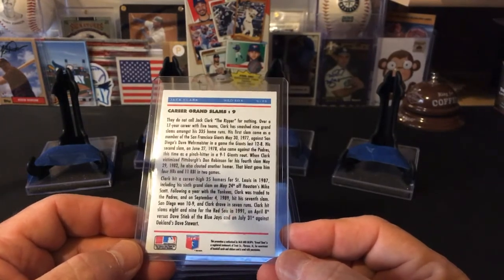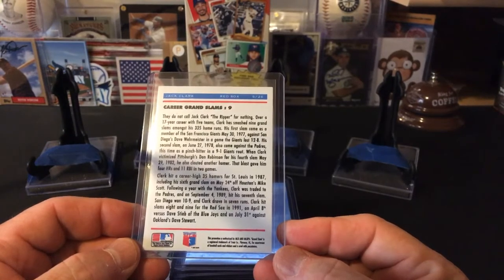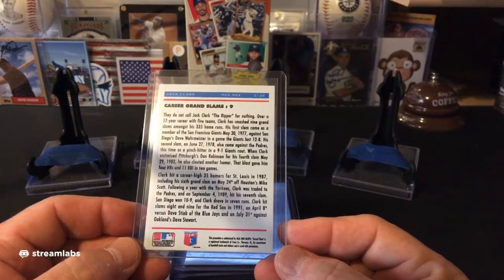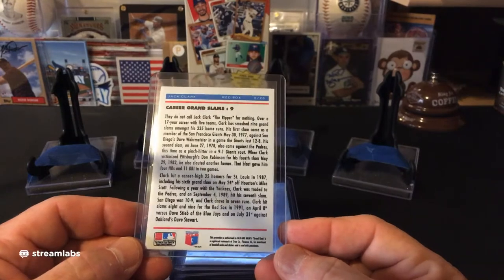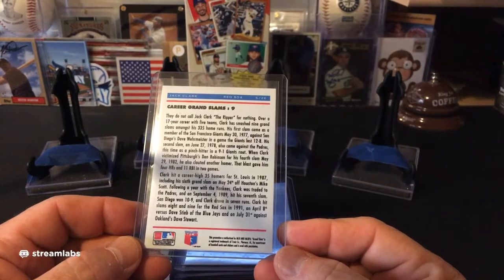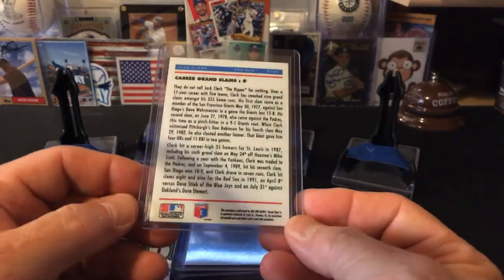Clark hit a career-high 35 homers for St. Louis in 1987, including his 6th grand slam on May 24th off Houston's Mike Scott. Following a year with the Yankees, Clark was traded to the Padres. On September 4th, 1989, he hit his 11th grand slam, and San Diego won 10-9, and Clark drove in 7 runs. Clark hit slams 8 and 9 for the Red Sox in 1991 on April 8th versus Dave Stieb of the Blue Jays, and on July 31st against Oakland's Dave Stewart. So there we have Jack Clark with the Boston Red Sox.